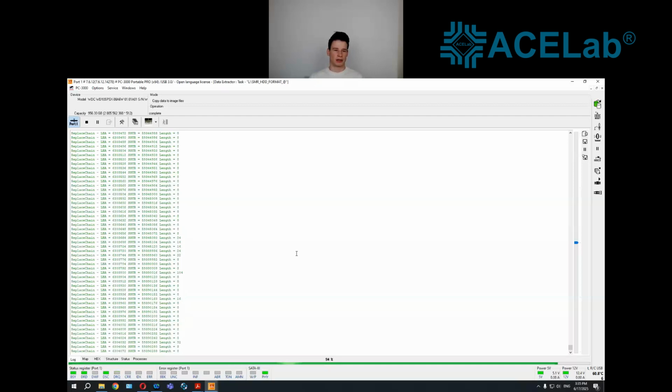Each case for data recovery is unique, but if you know the approach, and if you understand the idea and the logic of how it works, you should be able to bypass a lot of problems. So this process is almost done.